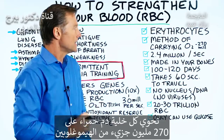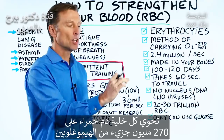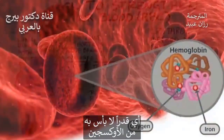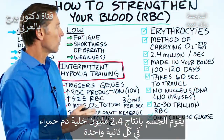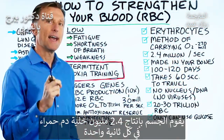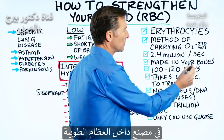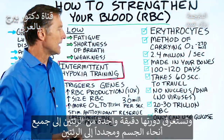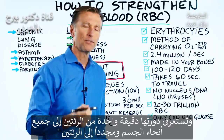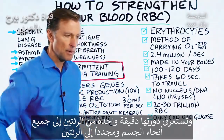And in one red blood cell, you have 270 million hemoglobin molecules. So it's quite a bit of oxygen that cell is carrying. Your body makes 2.4 million red blood cells every single second. And they're made in a factory inside your long bones. A red blood cell will last between 100 and 120 days, and it takes about 1 minute for a red blood cell to travel from your lung all the way through your body and back to the lung.